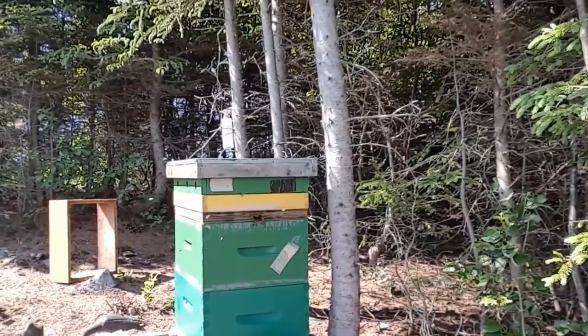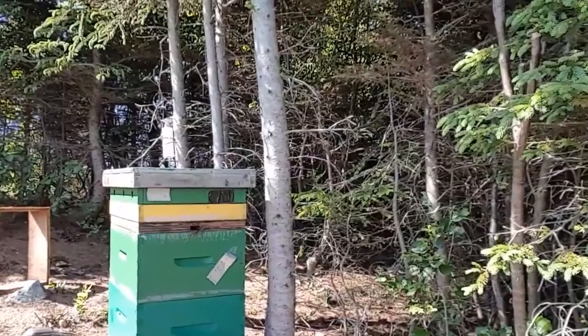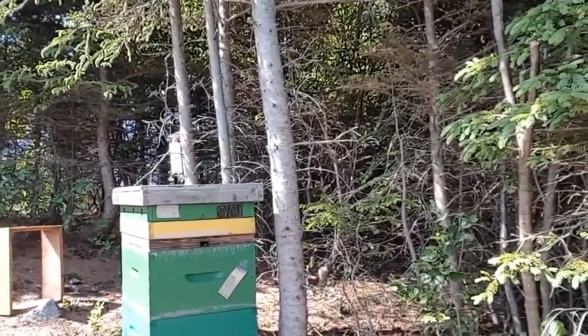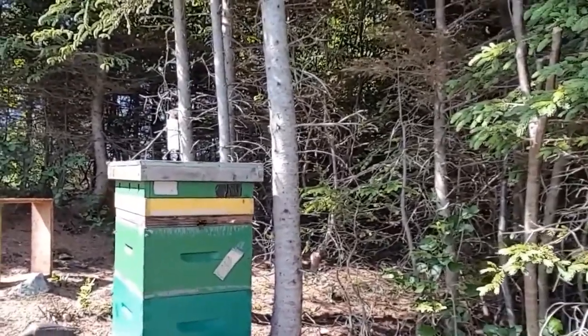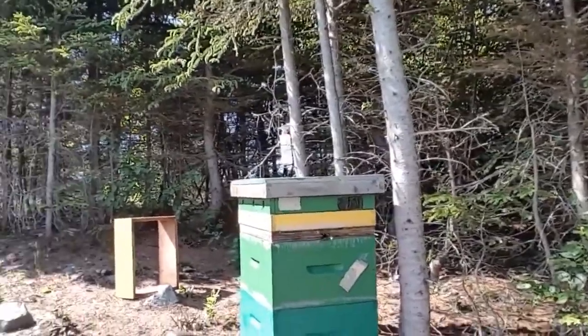So right now, some people call it the honey flow or the nectar flow. And with enough natural nectar coming in and pollen, they should be able to work it out on their own. So no more syrup for them. And hopefully there's nothing bad happening in there. I could dig into it, but I really don't want to. So we'll just see how it goes.